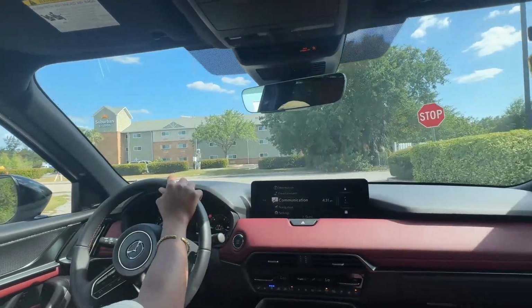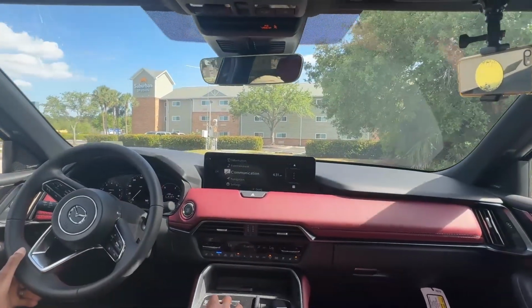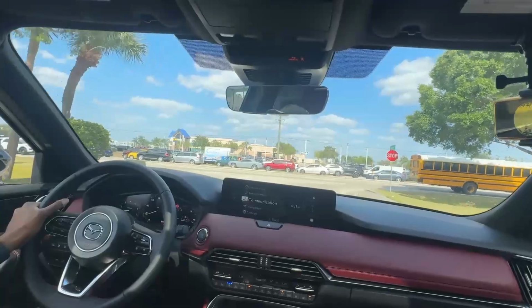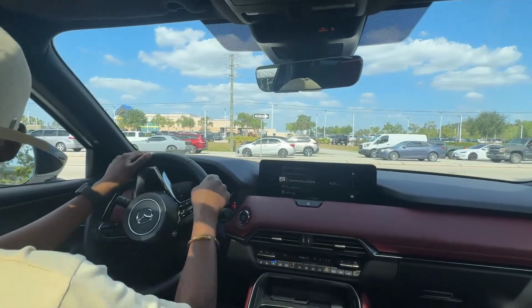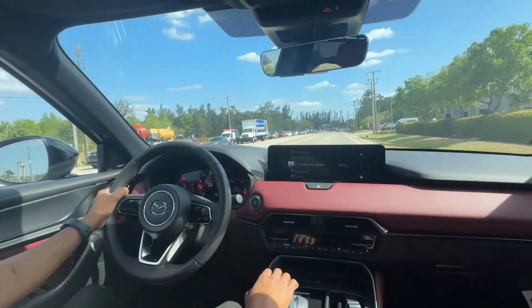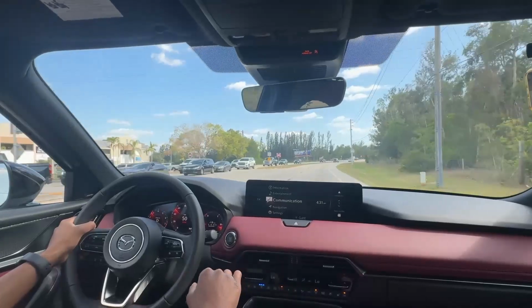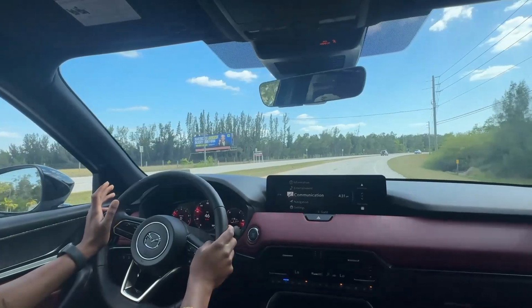Just adjusting my mirror a little bit. It was just a tiny bit off of how I like to have them usually. I was wondering where the drive selector was. We're going to throw that in sport a little bit. Not going to do anything crazy, but I just want to see what it sounds like. Okay, sounds good. It's quick. It's definitely quick. It's not super fast.